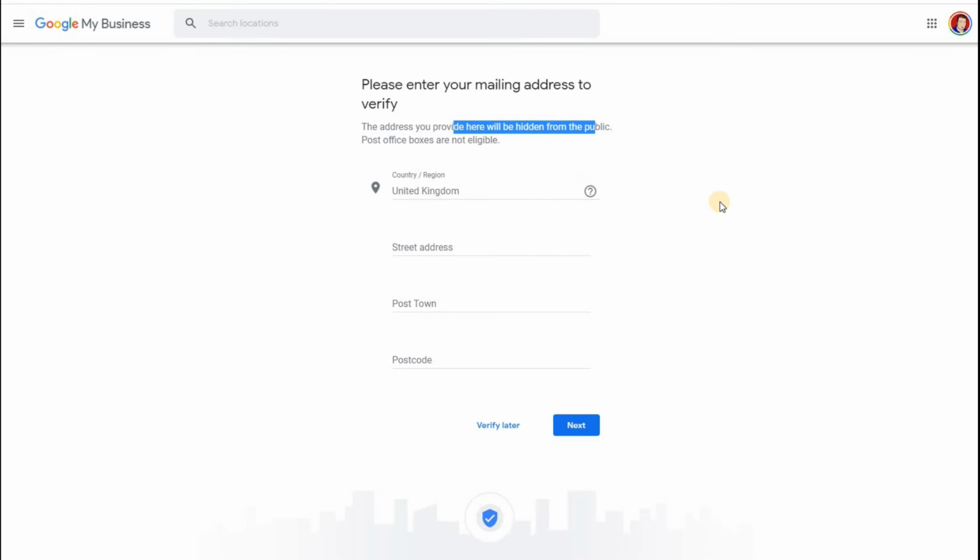So when you enter this address, you're purely registering your address with Google so that you've got a physical building that Google can send a postcard to. After then, you can choose services or service area, where your address isn't shown, just the area you cover is shown. This is often confused, but hopefully that makes it clear for you.